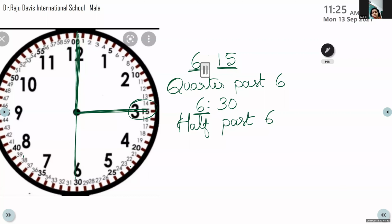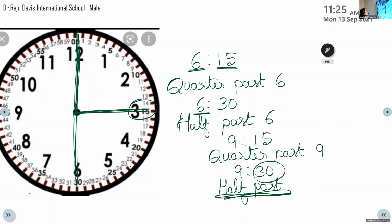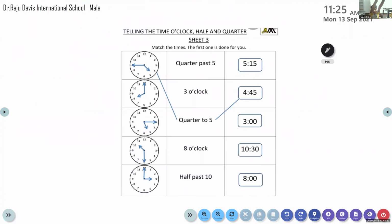Suppose the time is 9:15. Then it will be quarter past 9. Suppose it is 9:30. Then it will become half past 9. 30 means half of the clock is used, so it is half past. 15 minutes means only a small part of the clock is used, so it will be quarter past. Okay.